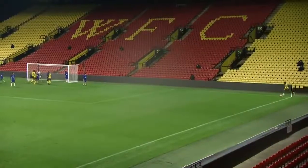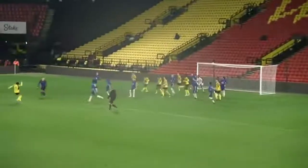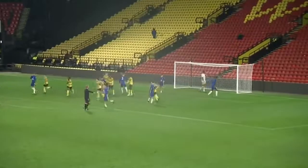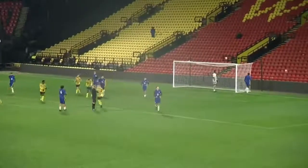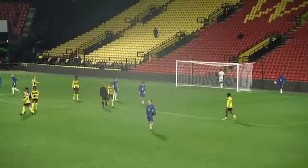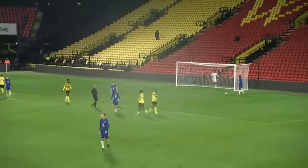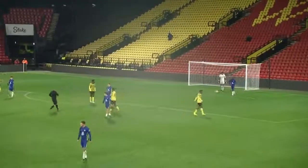And that's got everybody going. Corner comes in. It's punched away by Adegoke. Breaks on the edge of the area. And Chelsea are a long way from being done here. We had the cramps, didn't we, in the injuries, I guess, at the start of this second period. But I think everybody was caught a touch by surprise there. A long night here at Vicarage Road.